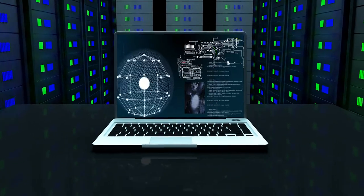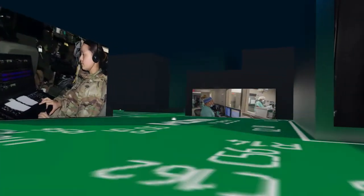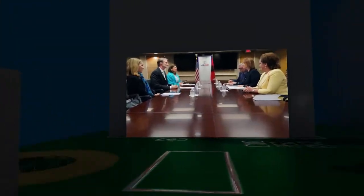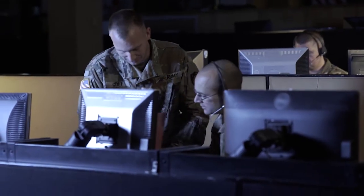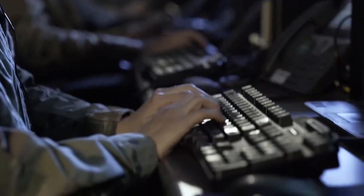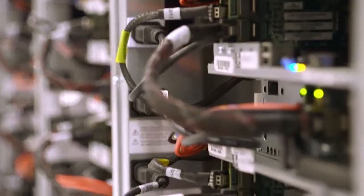In today's world, very little happens without a computer. Everything from finance and communication to logistics and medicine. Even the military runs on computer systems. Computers play a critical role in national security, revolutionizing military operations, and they continue to evolve and enhance mission capabilities.